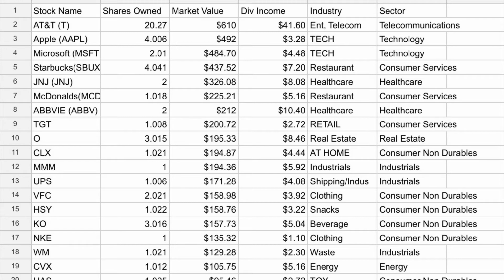I currently own about 4 shares of it at a market value of $437.52. I actually bought this stock in the 70s, at $72 and $77, and I just kept adding when there were good dips to buy. They have a solid dividend, I'm getting about $7.20 from them.